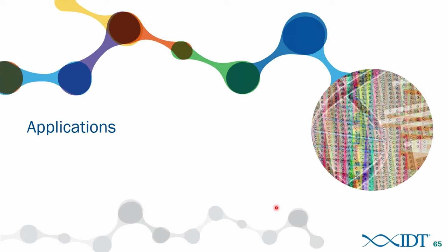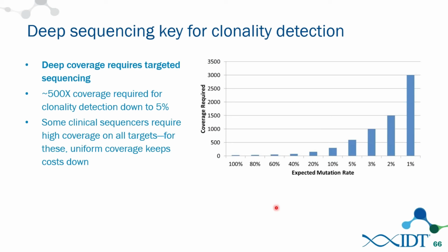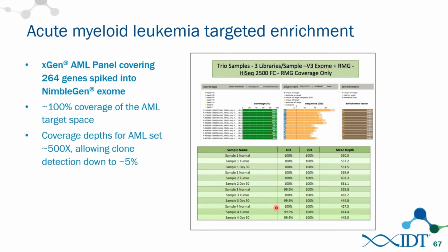Now to finish off with some applications, in the literature it was described that when you are looking at very rare mutations, it's very important to make sure that you have the coverage that you need. So when you are looking at variants that are present below 5%, you need about a coverage of 500x. And keeping that in mind, this was a study that was performed where the researchers were using a competitor exome, the NGS exome, and they were looking at AML content. Now AML mutations are present at very low percentages, and you would need, as I just mentioned, about 500x coverage. Now when using the NGS exome, they were able to achieve only about 140x mean depth of coverage, which is not good enough to call AML mutations correctly.